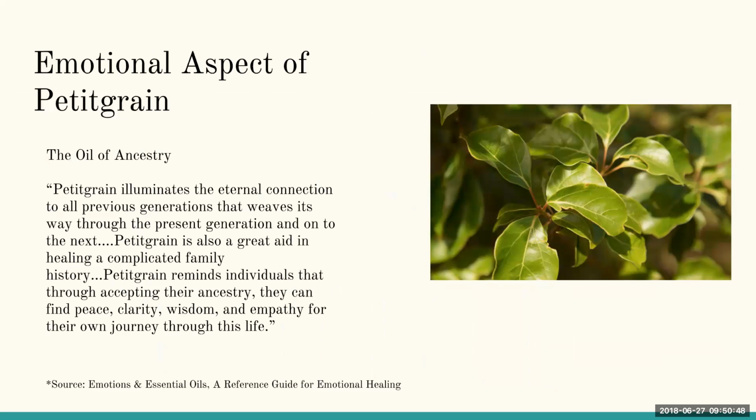And then, of course, the emotional aspect of Petitgrain. Petitgrain is the oil of ancestry. And I took a couple of sentences out of the Emotions and Essential Oil book here because I thought they really got across what Petitgrain can help do for you. Petitgrain illuminates the eternal connection to all previous generations that weaves its way through the present generation and on to the next. Petitgrain is also a great aid in healing a complicated family history. Petitgrain reminds individuals that through accepting their ancestry, they can find peace, clarity, wisdom, and empathy for their own journey through this life.